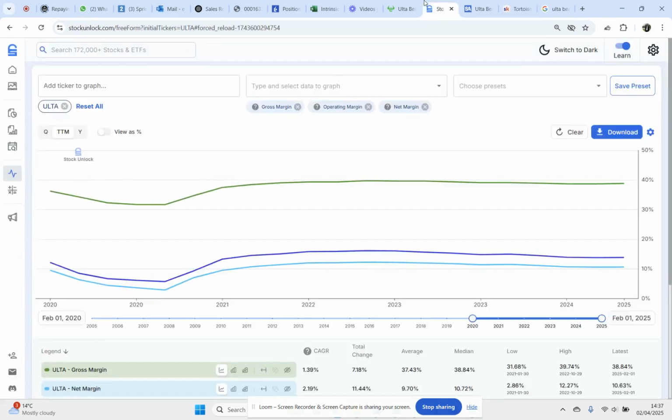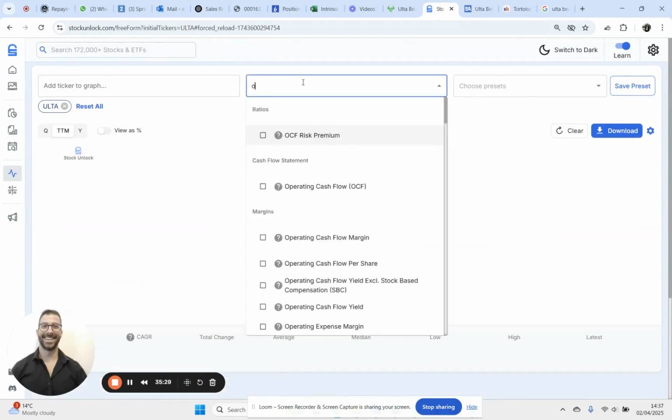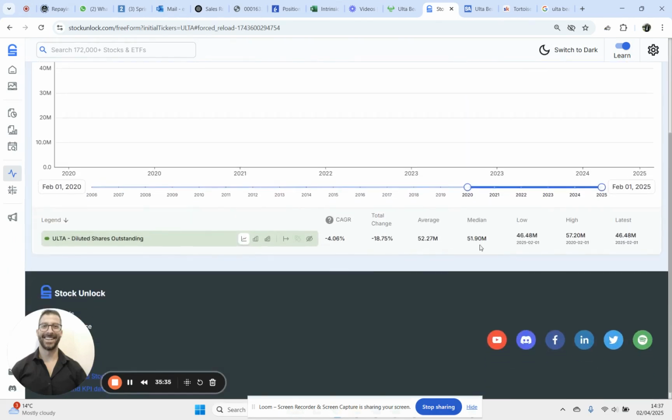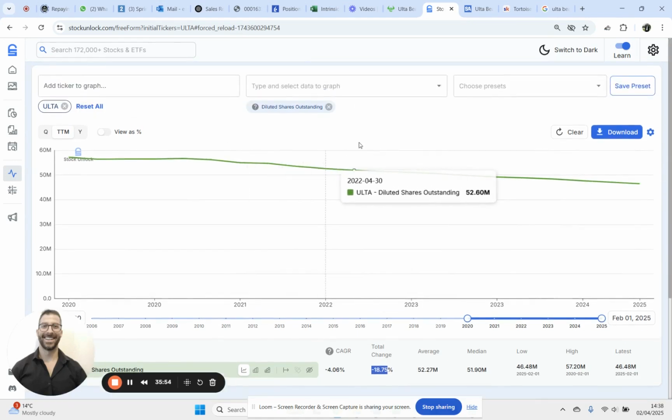So I love that. And sure enough, if I go here and show you the diluted outstanding shares, take a look at this. Since 2020, you can see they decreased by 18%. I mean, unbelievable, right? From 2020 till where we are. So these companies, they really are a cannibal stock.